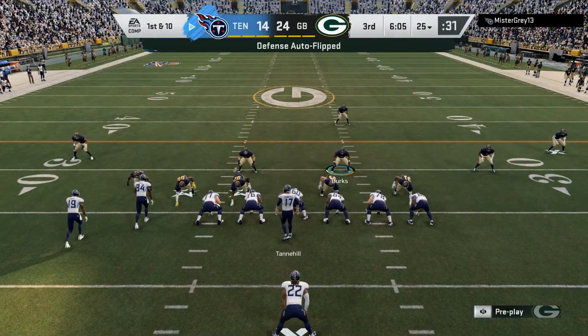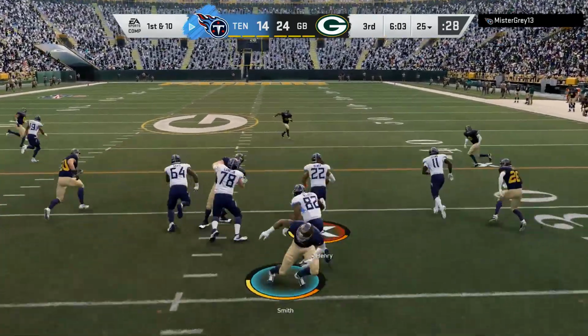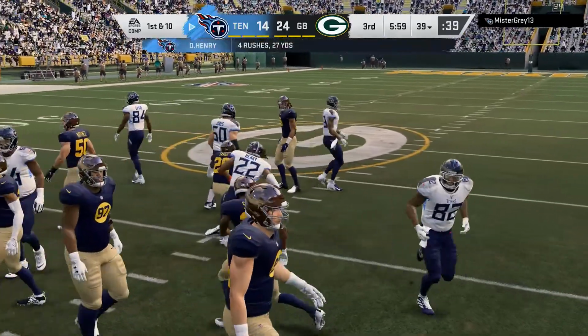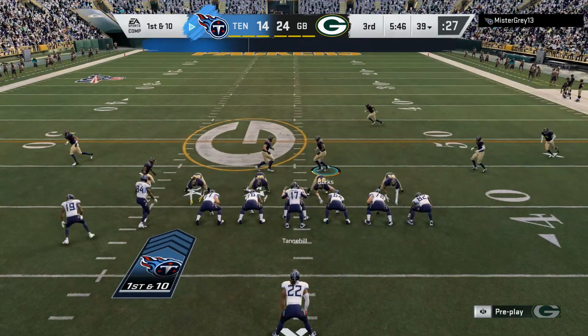The Titans offense set to begin the drive. They're down now 24-14. Work to do as they come up on a 1st and 10. And he's got room. And he gets this one just shy of the 40, down at the 39. The Titans get 14 yards there and move the chains as well.